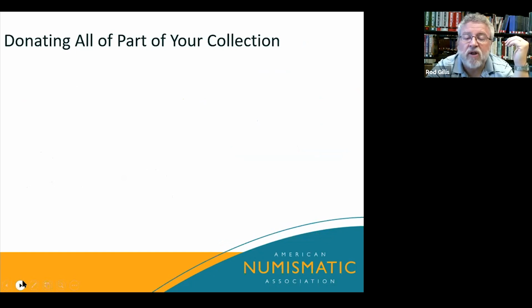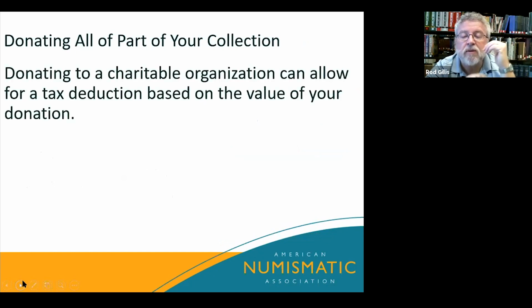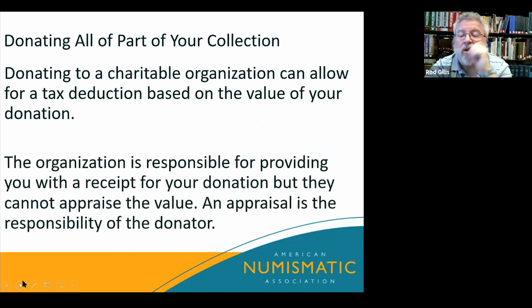Donating all or part of your collection. You can donate your collection to a charitable organization, and that will allow for a tax deduction based on the value of your donation. But here's what's important. The organization is responsible for providing you with a receipt of your donation, but they cannot appraise the value. An appraisal is the responsibility of the donator.